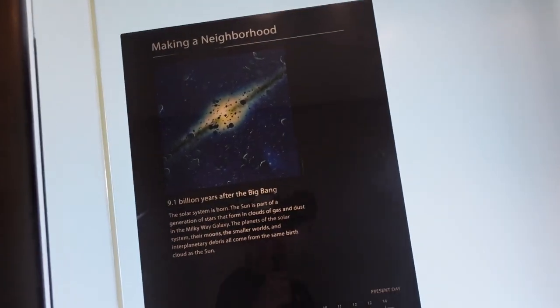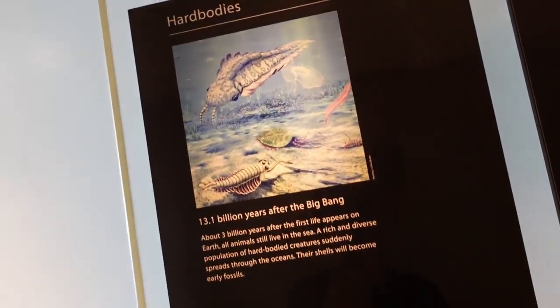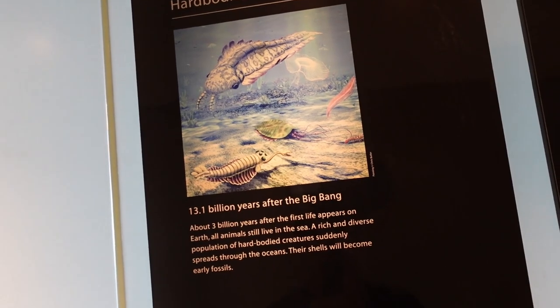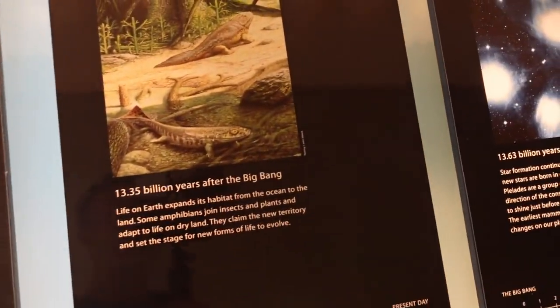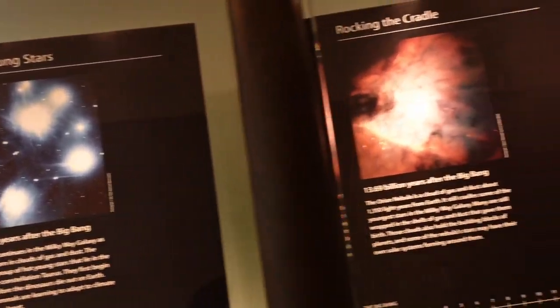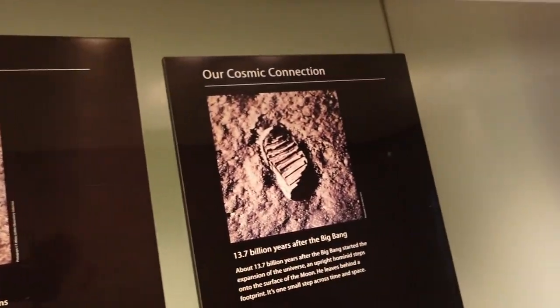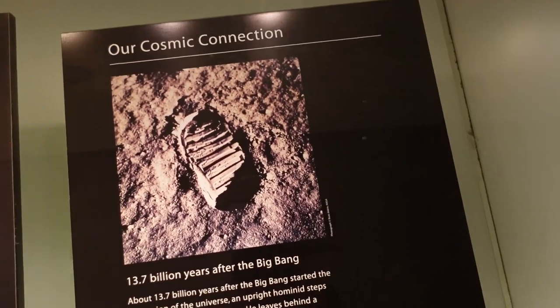So we started out with the Big Bang way back there. Let's see, getting a life? Where are we at? 10 billion years? 10.2 billion years after the Big Bang, life started forming. Okay. Now we're starting to get some creatures here, hard bodies, trilobites and things like that. Where are we at now? We're at 13.2 billion years. 13.35, I'm starting to see lizards and stuff, and distant ancestors. And then 13.7 billion years later, we're on the moon.